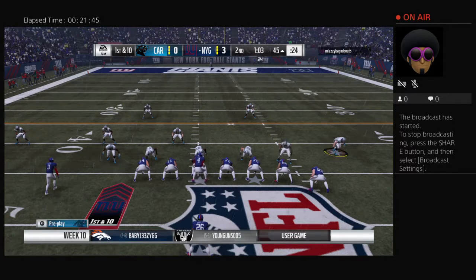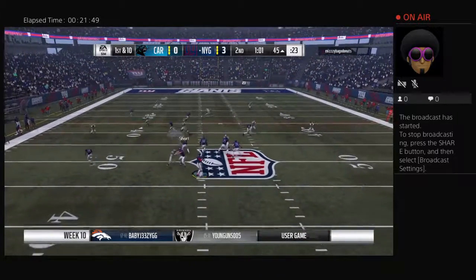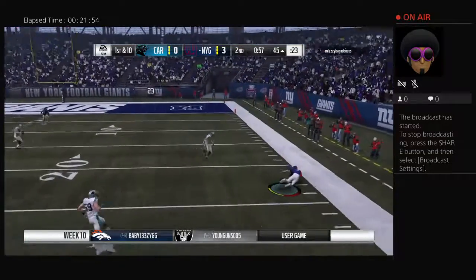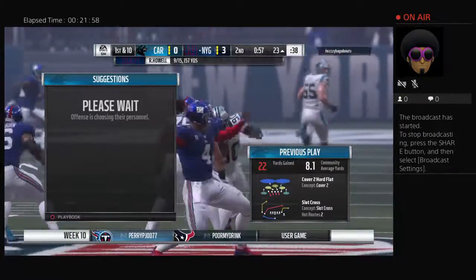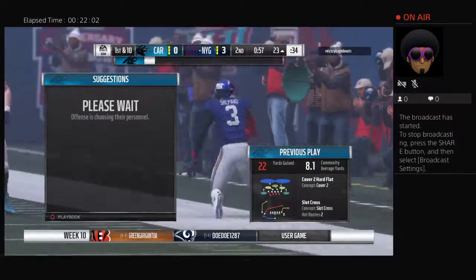But the reason he won the award the previous week and what we just saw there, instincts, understanding where the play's going and being able to make a play on the football. Toward the sideline, and look at that catch. Dragging the toes, and that's going to be a 1st down. Well done. A good pickup there of 22.